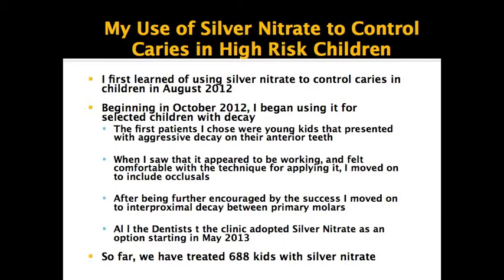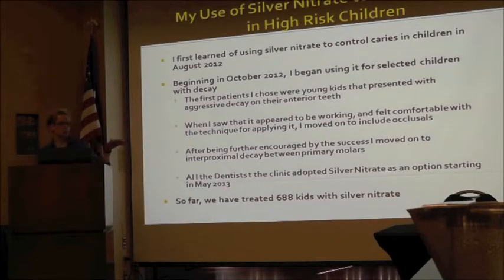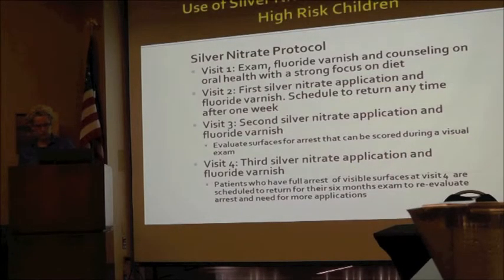And so far, all the dentists in the clinic, so all our patients, had the option of silver nitrate starting in May 2013, ramping up after a few months. The other dentists got hooked and pretty much had the same approach as I did after seeing it work for a couple months. And so far, at least 688 kids at the Columbia City Clinic have had at least one silver nitrate treatment. So it's a database that's growing fairly rapidly.